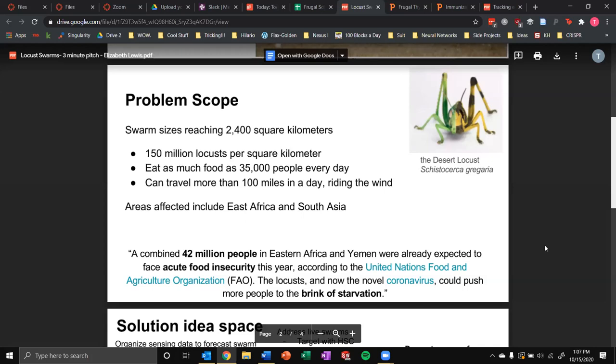And for context, the density has forced an aircraft off course in Ethiopia. So now imagine 150 million locusts in each square kilometer of this swarm traveling as fast as 100 miles in one day. So these swarms leave crops and rangeland completely destroyed, radically changing the resource and economic stability of the impacted communities in an instant. You can continue, please, Tyler.